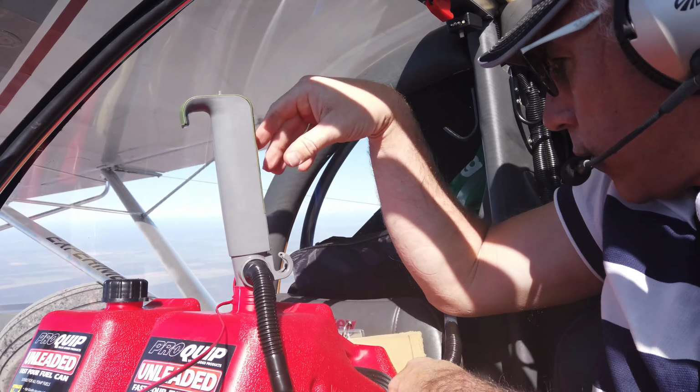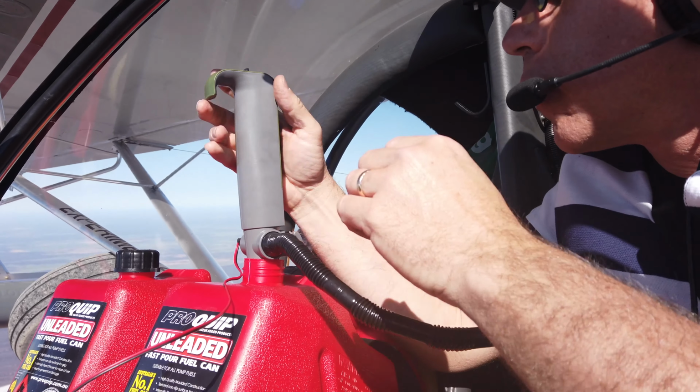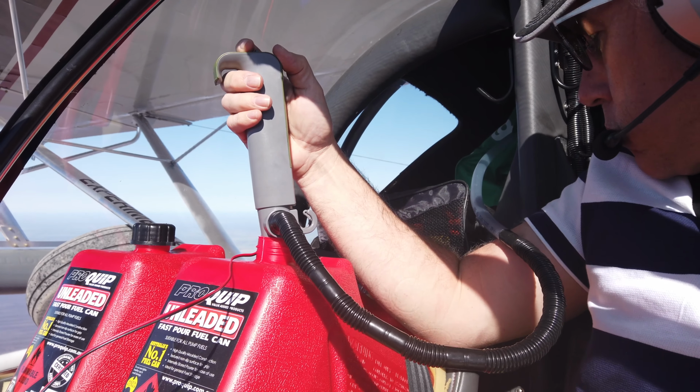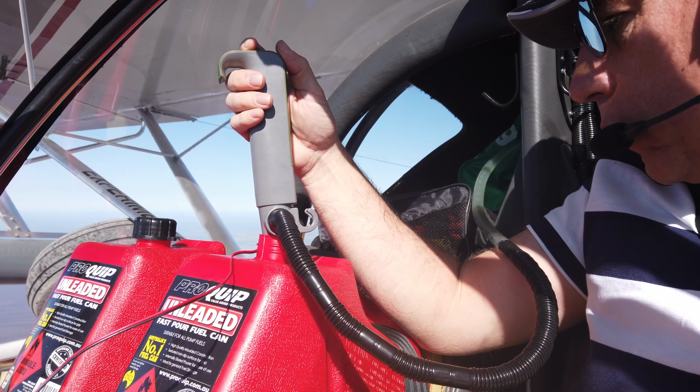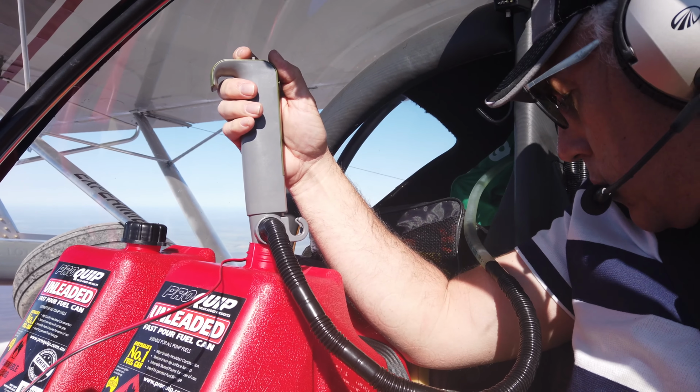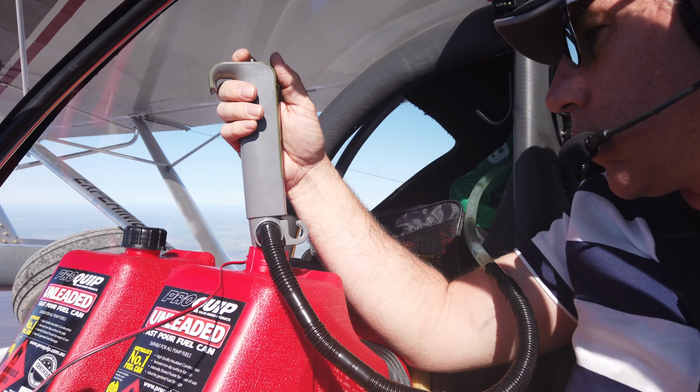Okay. Here's our fuel pipe. And we should just flick it on now. There we go. We're pumping fuel. Started at 32 litres. And no leaks.